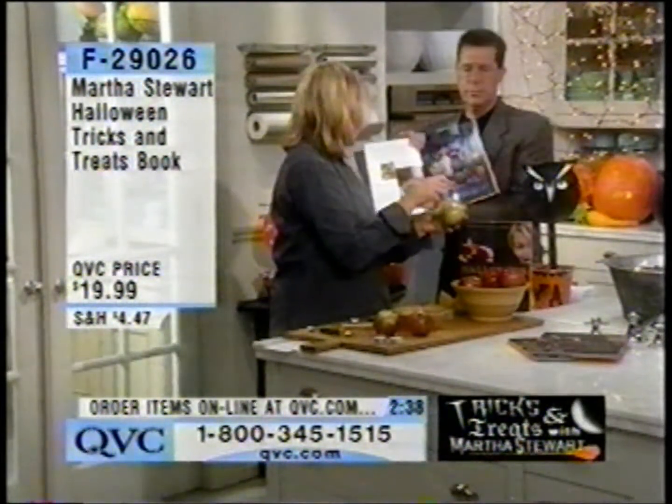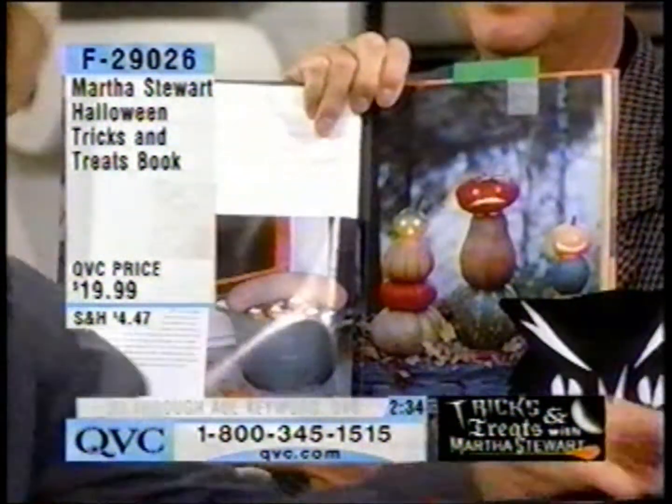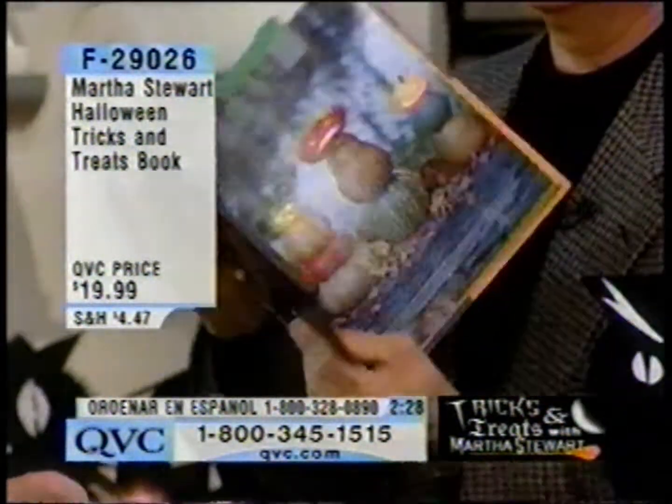Just to show you some of the things that you can learn to do, look at this right here. Look what she's done here. I'll just hold it up and the camera can get in there. Every kind of use for, as you say, gourds and pumpkins. You can do everything stacking them, and it's just great ideas that you've not seen before.